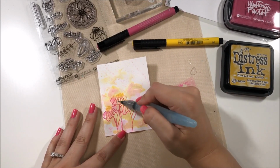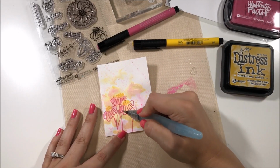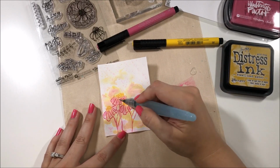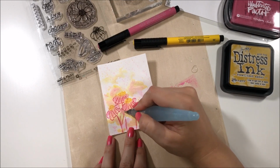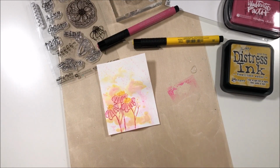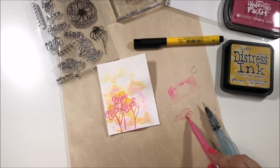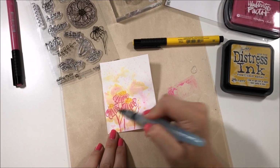So I don't know that I would do a whole page this way just because it's kind of hard to manipulate, but it worked for these little areas and I was able to color them in. But it's a little bit too much contrast between the inside of the petals and the stamped lines. So I go ahead and bring in a little bit more of the marker. I'm just going to scribble that out on my craft mat. And as long as it's wet, I can pick it up with a water brush and paint it in.